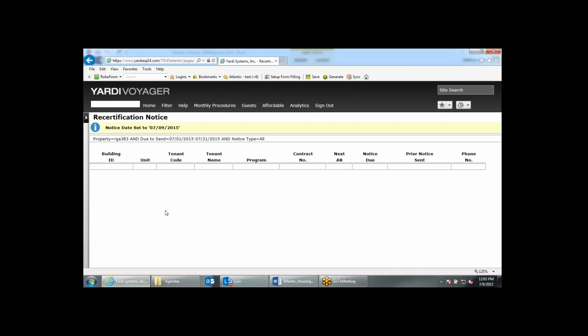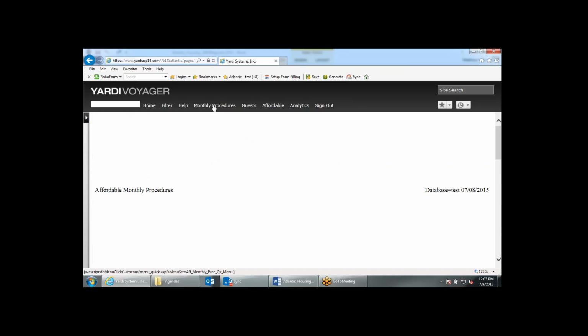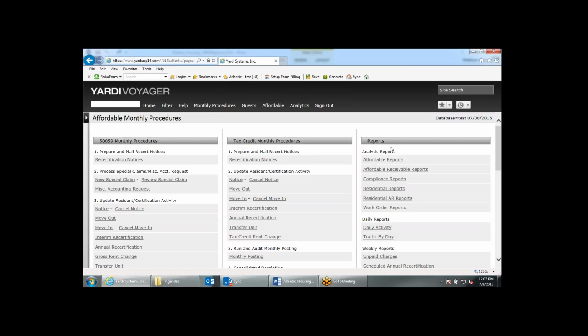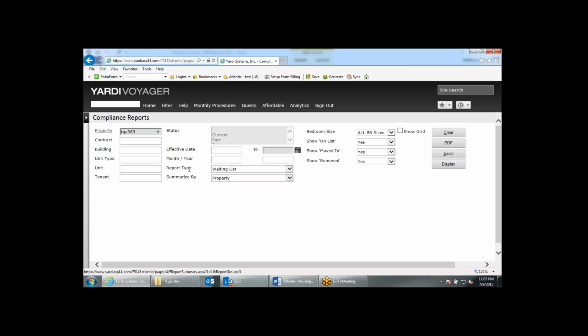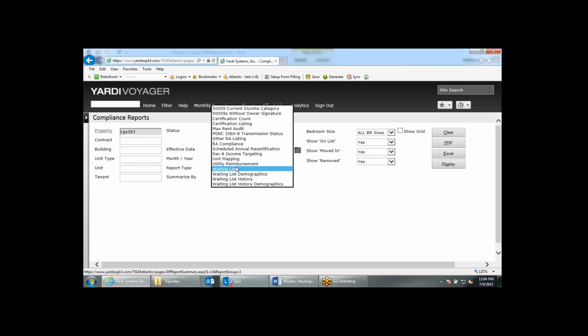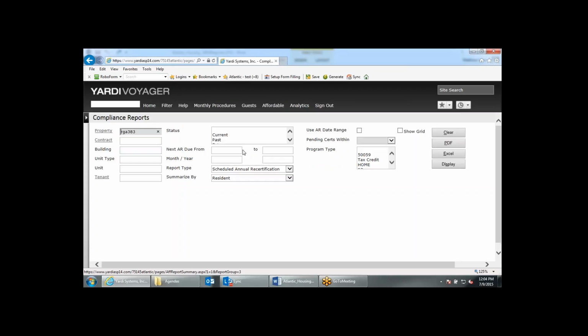All right. So finally, once we've sent these letters and put them in the mail, we'll want to come back to this screen, and this is the very important step here, and we want to run this as post. This tells Voyager that we have printed our letters and put them in the mail and sent them off to our residents. We're going to track this information for you, right, on one of our compliance reports and also on the resident certification.